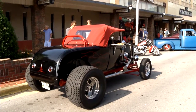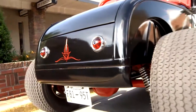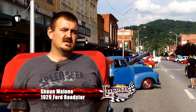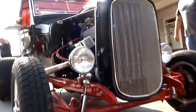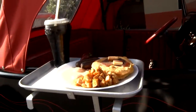Our first car was a father and son project. It's a 1929 Roadster sitting on 1932 frame rails. It's got a 355 small block with a Turbo 350. It's got a 1960s era 2.4 tunnel ram bread box intake with two 600 Holleys and a Turbo 350. I've had it about 2 years approximately now, and I built it with my father. Oh yes sir, we do weekend projects and sometimes weekdays.